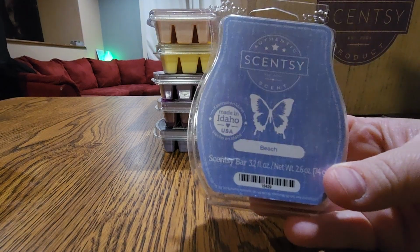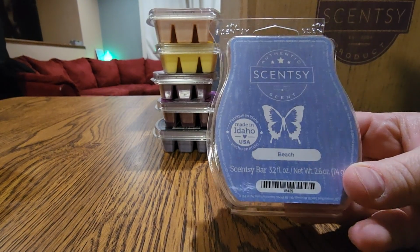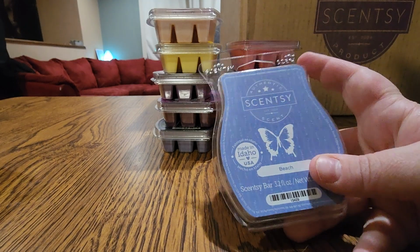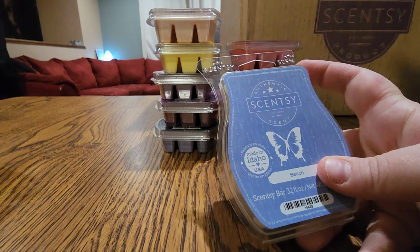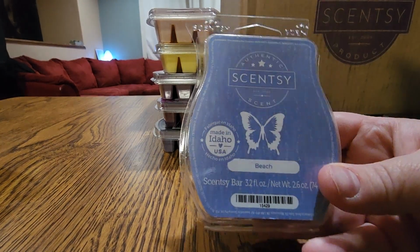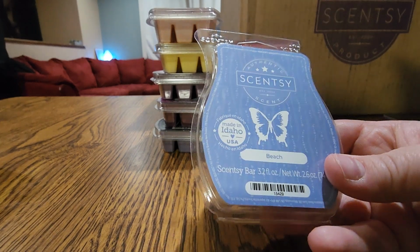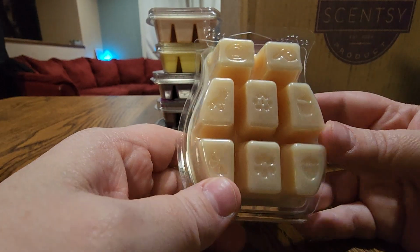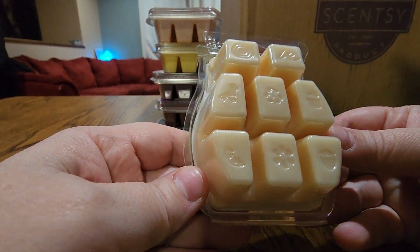The next one is Beach. I think this was in the last Bring Back My Bar, part of my clamshells cut. Anyway, this is a powerhouse. And I love how it's called Beach, and we have the watercolored clamshell and then the sand colored wax.